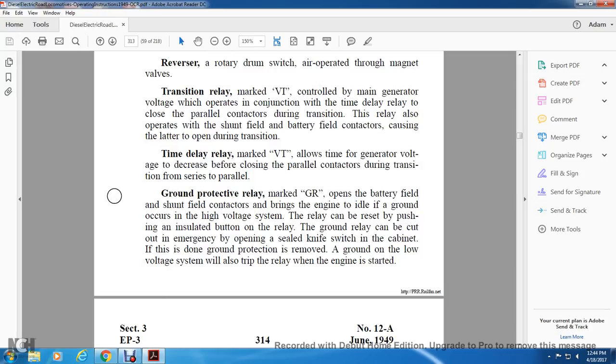Ground protective relay, marked GR, opens the battery field and the shunt field contactors and brings the engine to idle when a ground occurs in the high voltage system. The relay can be reset with the push and insulated button on the relay.